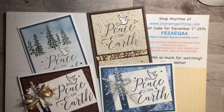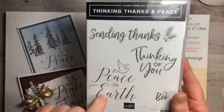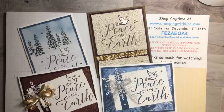Anyway, I've got 4 cards for you tonight. So we are doing 4 last minute Christmas cards, all with the same stamp set. And this is the stamp set we're going to be using. Really just one stamp. It's not even the stamp set. It's just this one stamp right here. So this is Thinking, Thanks, and Peace. And we're just using that one right there. So these are pretty easy cards.